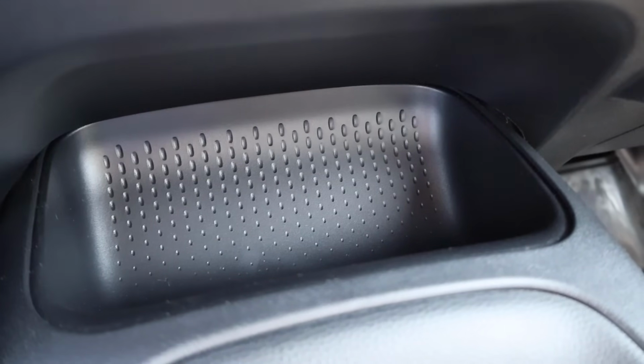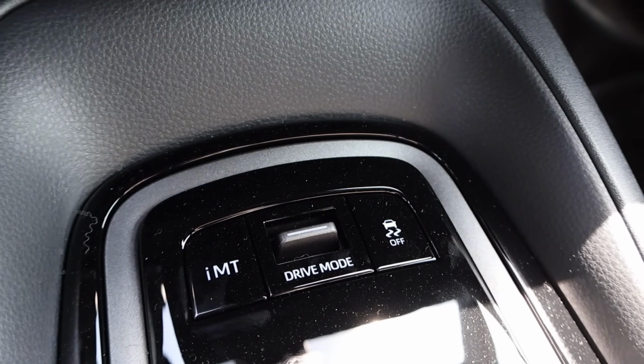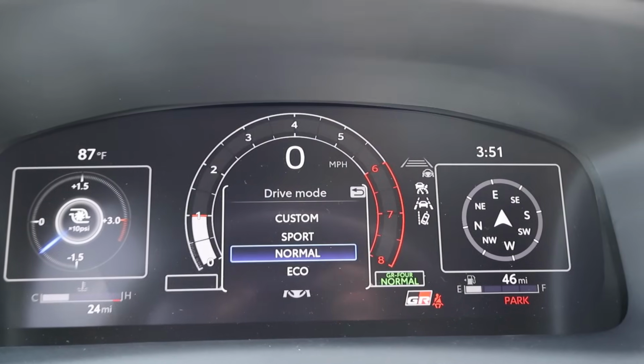Now below the climate controls, we've got a little bit of storage. Just in front of the shifter, you have your iMT function, just your auto rev match, and then your drive mode and stability control too. And this is another change to the gauge cluster. When you go into sport mode, it makes it look a little bit different than normal, for example.